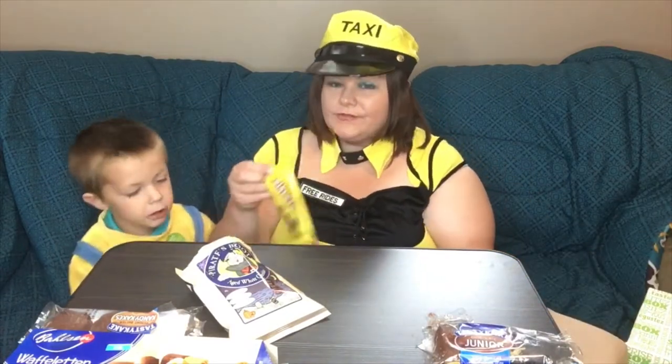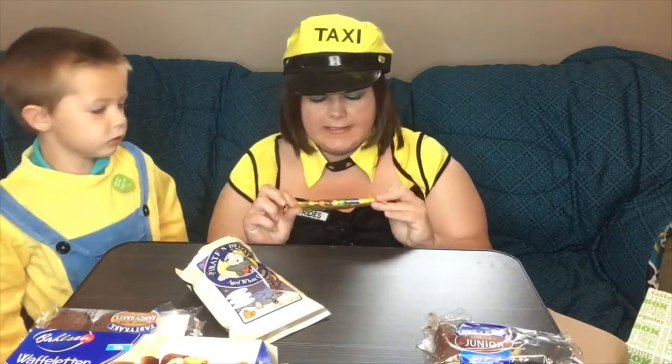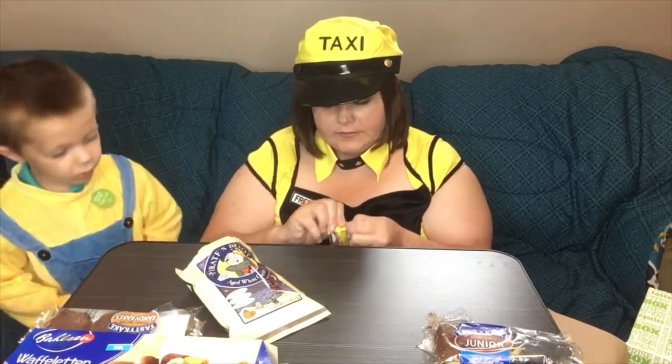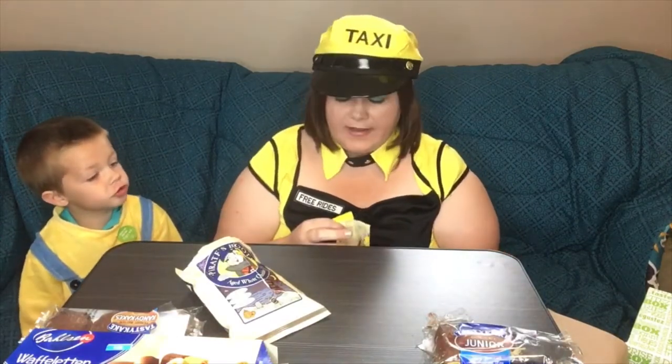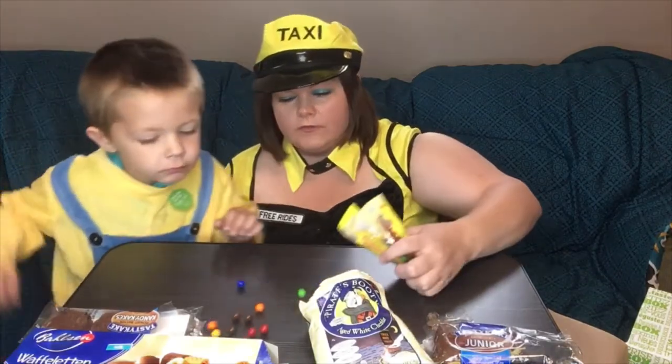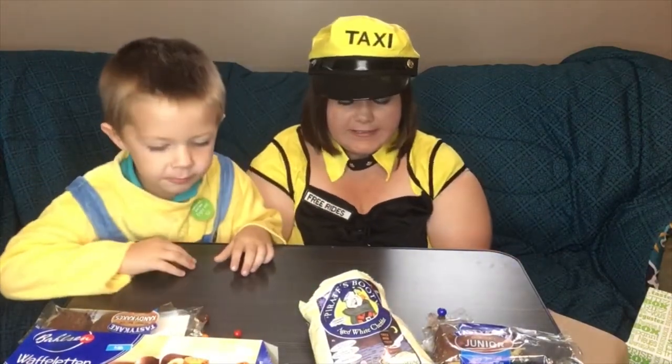All right, I'm sure a lot of you know what this is. This is Skittles. They've been selling these forever. You've had these before, but not very often because they're not easy to find. I feel like we only have these when we go to a Cracker Barrel or something. Oh gosh, find the Skittles.